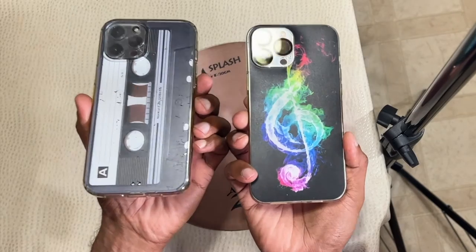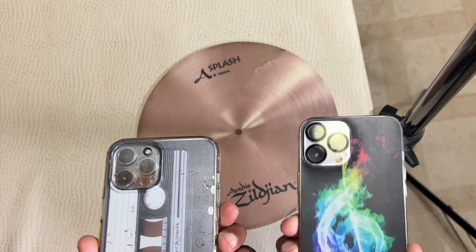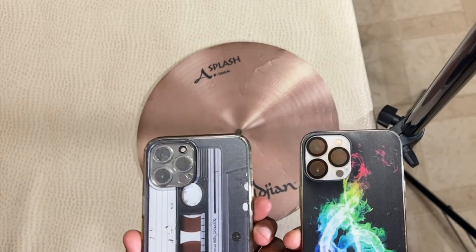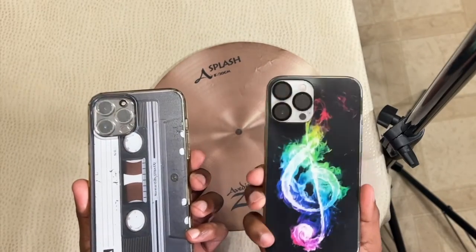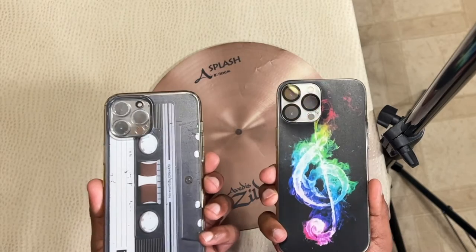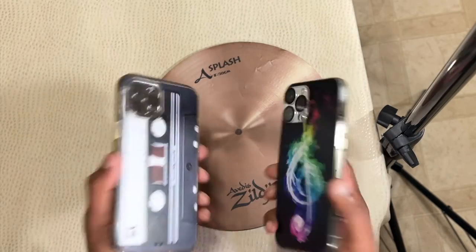While we're in this view, let's take a look at the camera here. Look at the 13 Pro Max versus the 12 Pro Max. Look how much bigger these lenses are over here. Since the photo quality is so much better on this, let me show you some pictures and videos of some pictures I took last week.